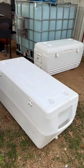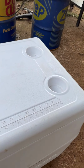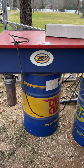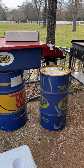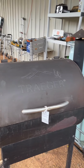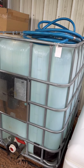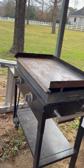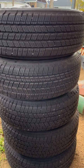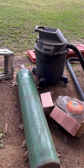These nice big coolers, there's two. There's a Rubbermaid and an Igloo. These are very, very clean. Very clean inside. We have this Zep parts cleaner with an extra chemical. Traeger pellet grill, and we have this water holder, another grill, a George Foreman, a sack of tires. These are for a Jeep, and if you look at the photos, you'll get all the details about what kind of Jeep it's for, or what size they are, I'm sorry.